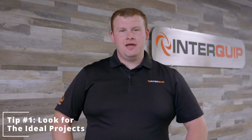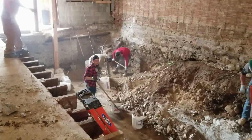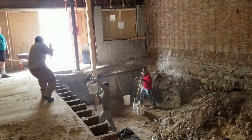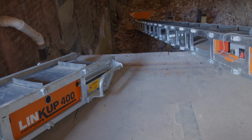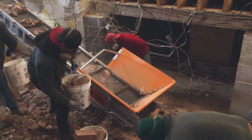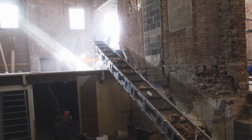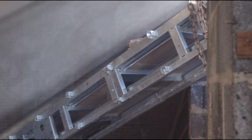Now, I've been to many different construction sites and I've seen this. This is what we call a bucket brigade. It's painfully slow, labor intensive and expensive. We recently replaced another bucket brigade down on Wall Street. The contractor used our brand new link-up conveyor and reduced the estimated completion time from 1 month to just 1 week.